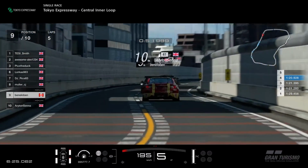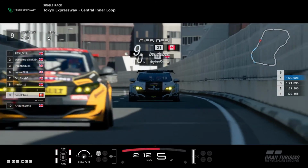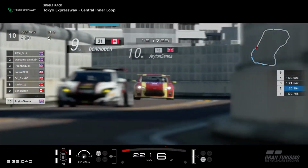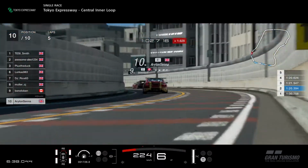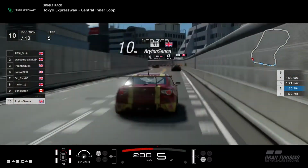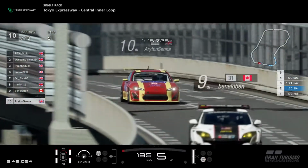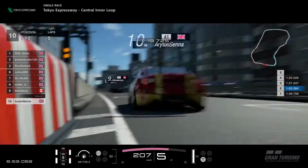Oh, Ben getting very close on that wall. Very nasty track. As we see, Senna has some damage for his troubles as well. Oh, and he smacks into the wall yet again. I think his understeer is real. Staying out though.